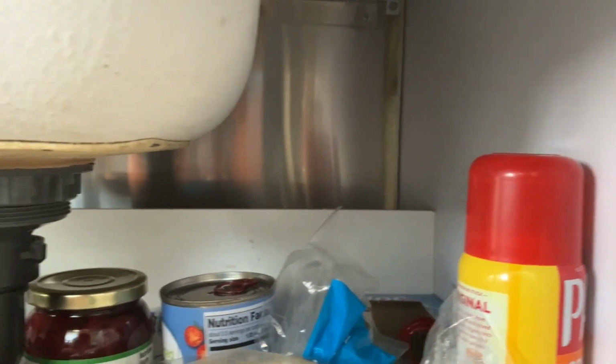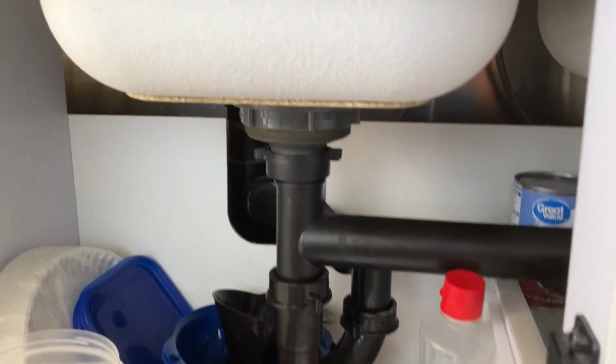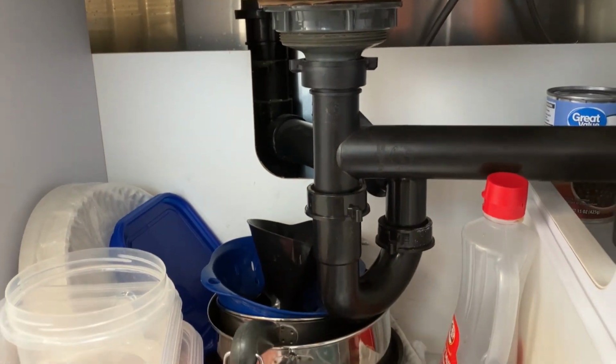So I'm going to go ahead and take everything out of these two cabinets, and start working on a solution. I'll check back with you later.